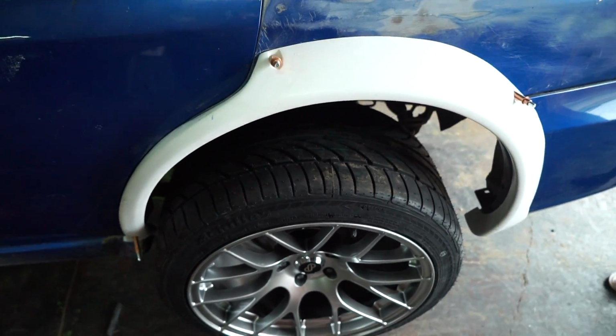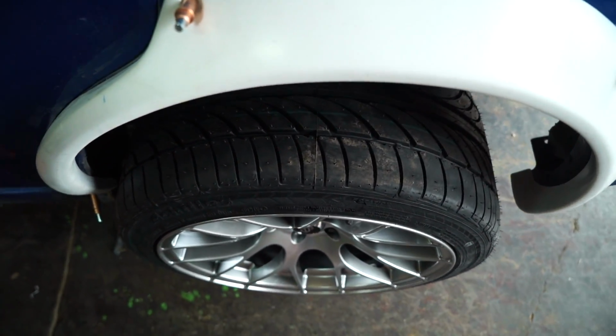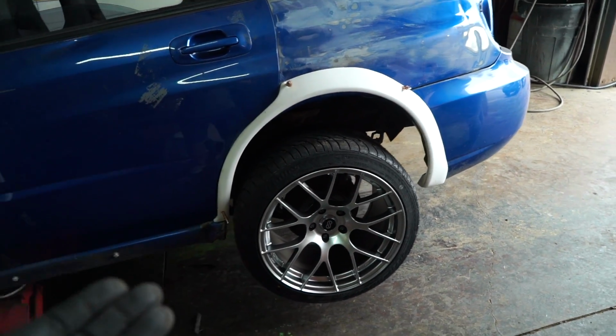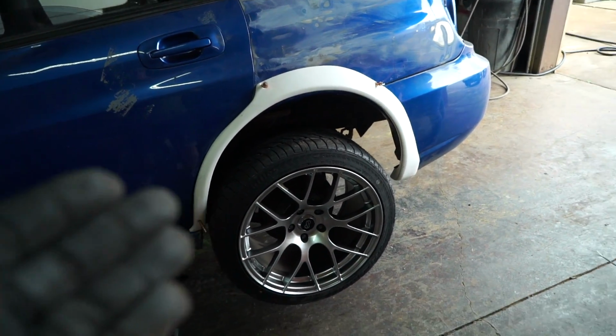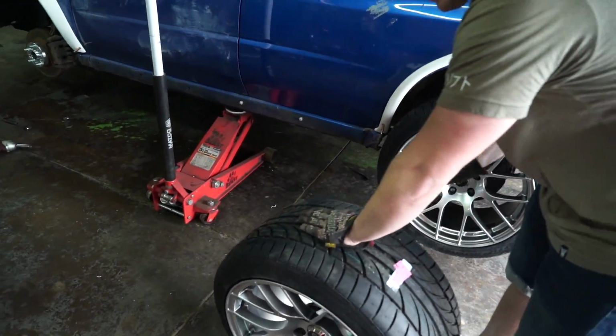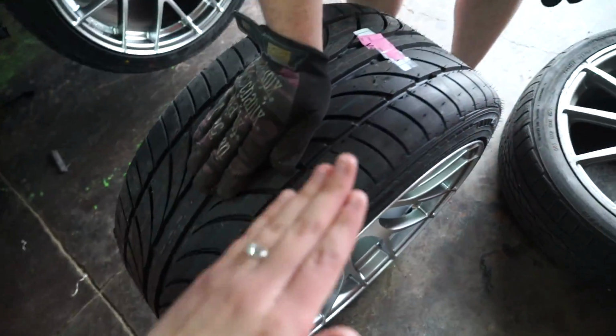This is incredibly bent forward, so this is going to be super out of alignment until I get a coilover. Not a big deal because I'm not going to be driving the car anyways, but holy crap, that's going to be crazy when I set this down. Look at that. Look at the fatness.